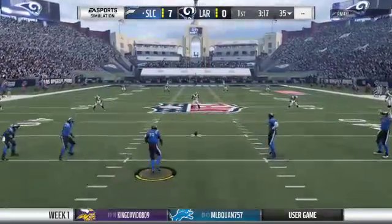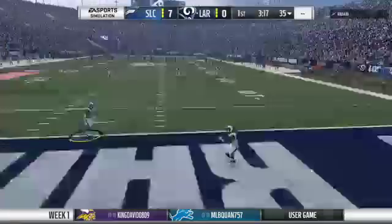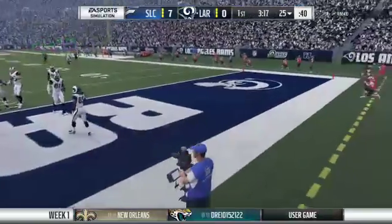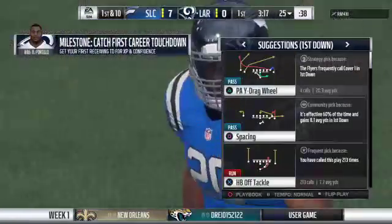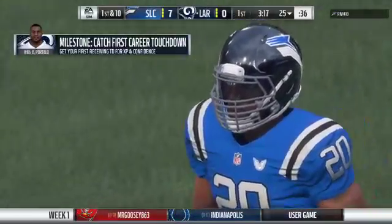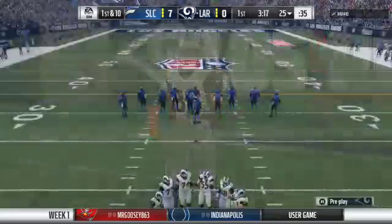Here's Bosher to kick it away. And that'll carry over the back line of the end zone for a touchback. Here's the Los Angeles offense as they get set to take possession. And on the first drive, 3 and out.